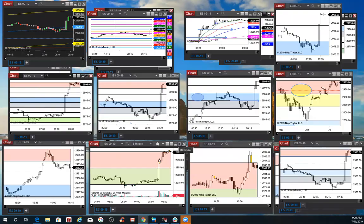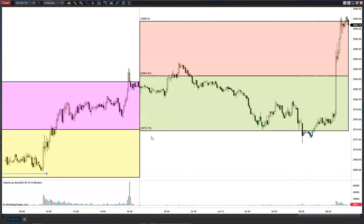All right, new angel and demon, 73.75. Angel, the demon currently is 95.5. We have said next target is 97.75. We're using that as resistance right now.